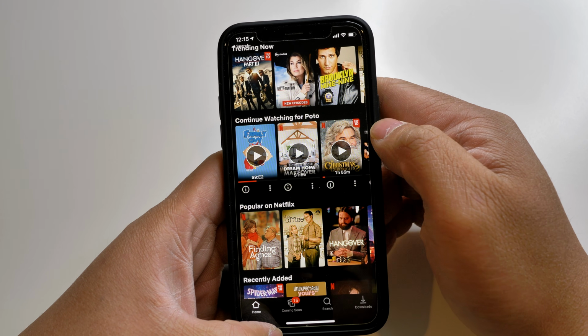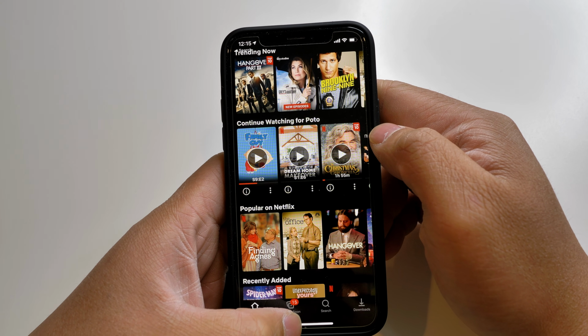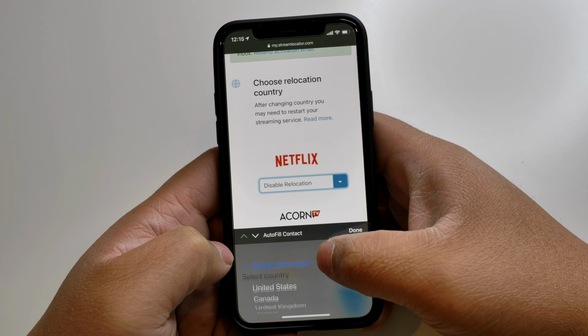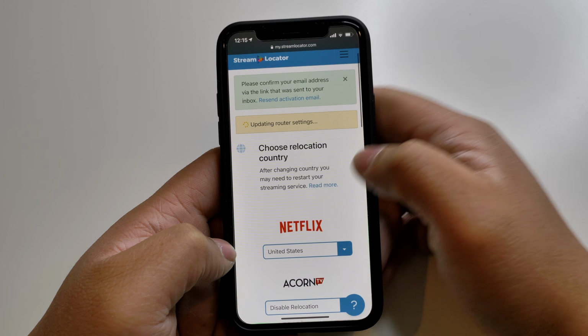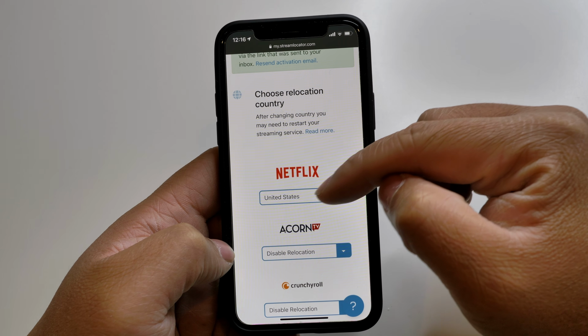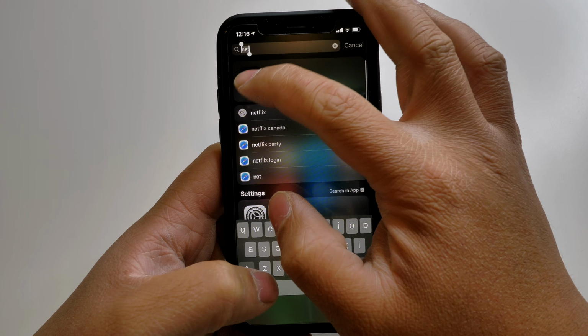There you go. One of the shows that I really like is American Horror Story, which we don't have in Canada. So what we'll do is we're gonna kill that app right there, and we're gonna change our location to United States. There you go. It says there that it's updating the router settings. Once it's all done, then it would have the United States on the Netflix. So now let's go ahead and test out Netflix if it'll actually work.